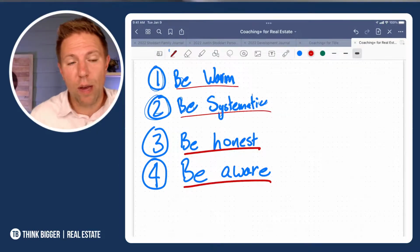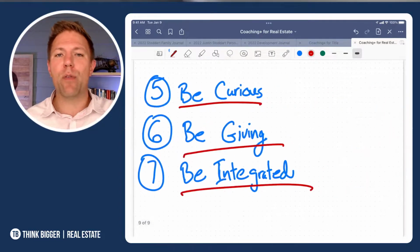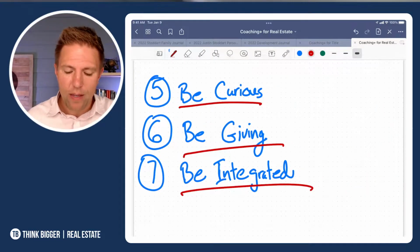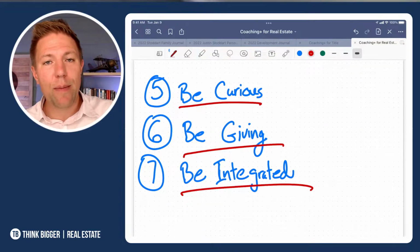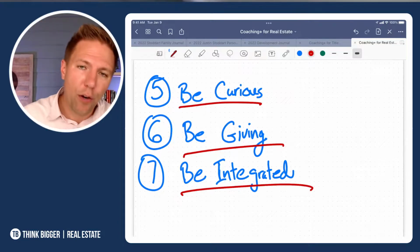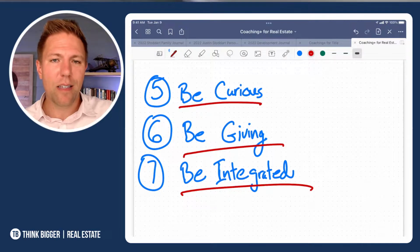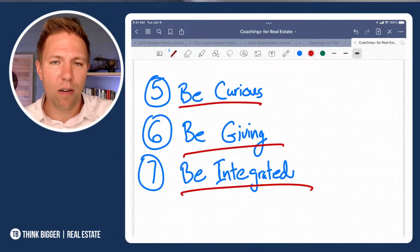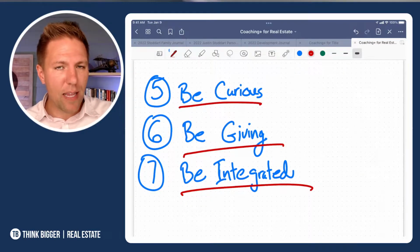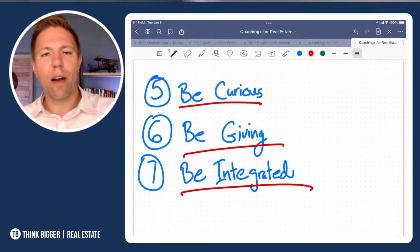Number 4 is to be aware that there are other people in the marketplace that can help you more than the average consumer. Step 5 is to be curious. Be curious about that profession, those people who we've identified can help you more. Be curious about their business, about what their needs are. Step 6 is to deliver value to those needs. Step 7 is to be integrated. In other words, to add value to their clients. So those are the 7 steps.